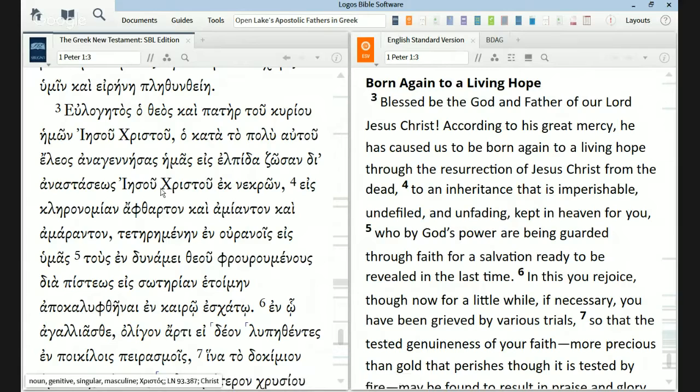You'll also find that you cannot do it consistently, Gary. So there are going to be times when translating it as a simple past, you can do it, the one who caused us to be born again is fine.